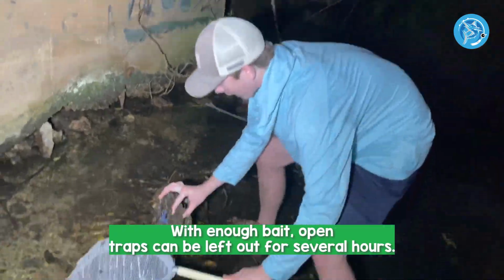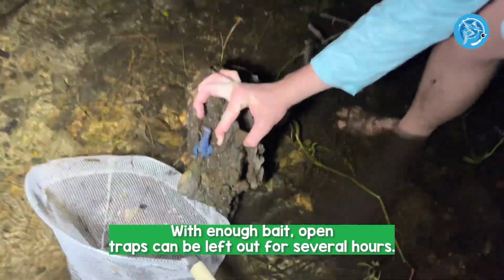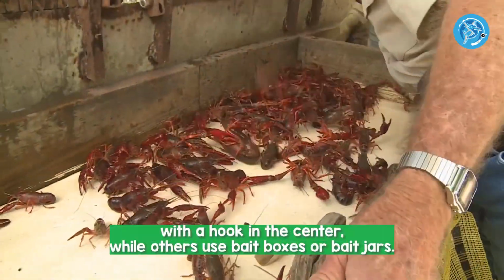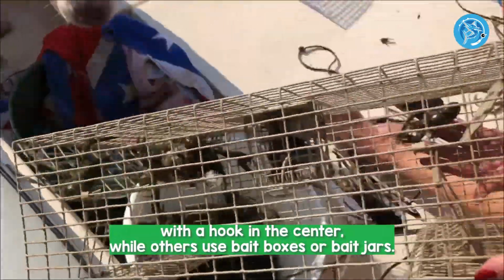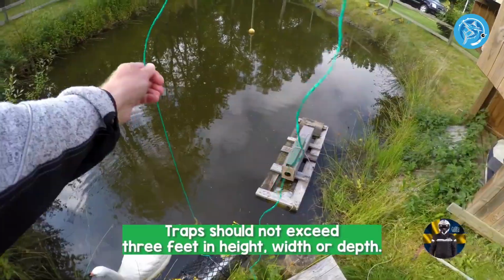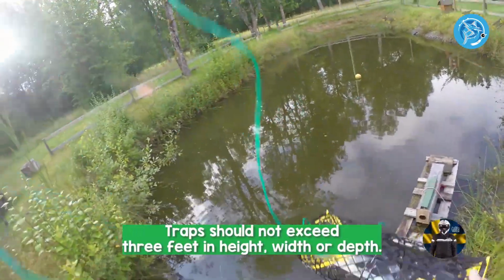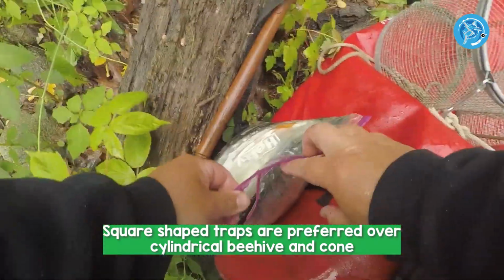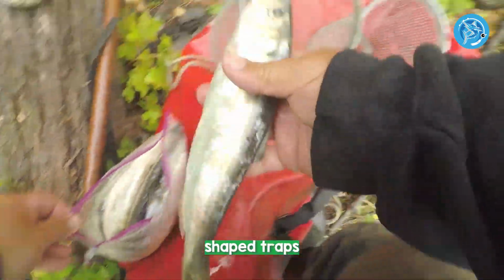With enough bait, open traps can be left out for several hours. Traps that are closed can be left overnight. Some traps are baited with a hook in the center, while others use bait boxes or bait jars. Traps should not exceed 3 feet in height, width, or depth. Square-shaped traps are preferred over cylindrical, beehive, and cone-shaped traps.